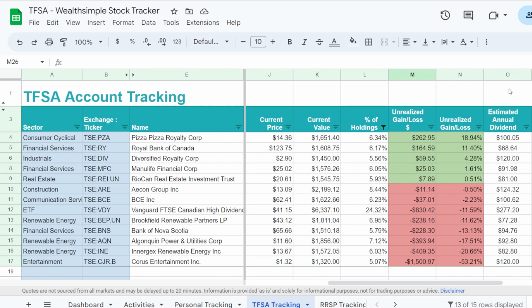Royal Bank of Canada, the next one down, is up like 11.4%. Then we've got Diversified Royalty Corp at 4.28%, and they pay me right now basically $10 a month, which is great. I kind of wanted that to be nice and even. Manulife Financial Corp, I put some money into them last week to start building that position a little bit more. I'm currently just up 1.61%. RealCan is up 0.51%. This one is another one that fluctuates up and down. Usually when it's down below my average buying price, I'll try and buy more into it to get the $81 a year of distributions up higher, because I like to try and get all these to be over $100. I think that will look amazing.